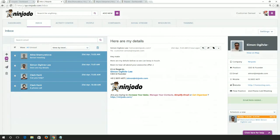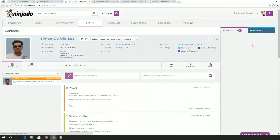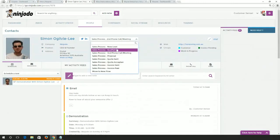So what we do is create the initial record, save the email and do a response, and then click on Simon or whatever contact it is and open up their file and do whatever else needs to happen. So for example, moving them into our sales funnel, which Simon's already a part of.